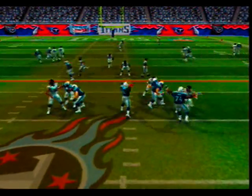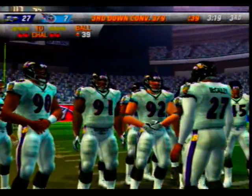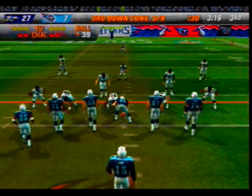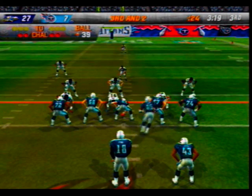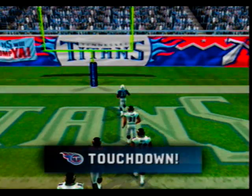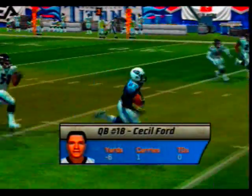The Titans line up in a five-receiver set this time. The pass is incomplete. Atkins was his intended target. Third and two. Ball on the 39-yard line. Davis goes in motion. Passing here on third and short. Pressure with the throw. And the catch is made. Touchdown, Tennessee. I'll tell you, this is nice work by both the quarterback and the receiver in this play. Watch it here. He reads the coverage, looks for the best option, and then throws a point.